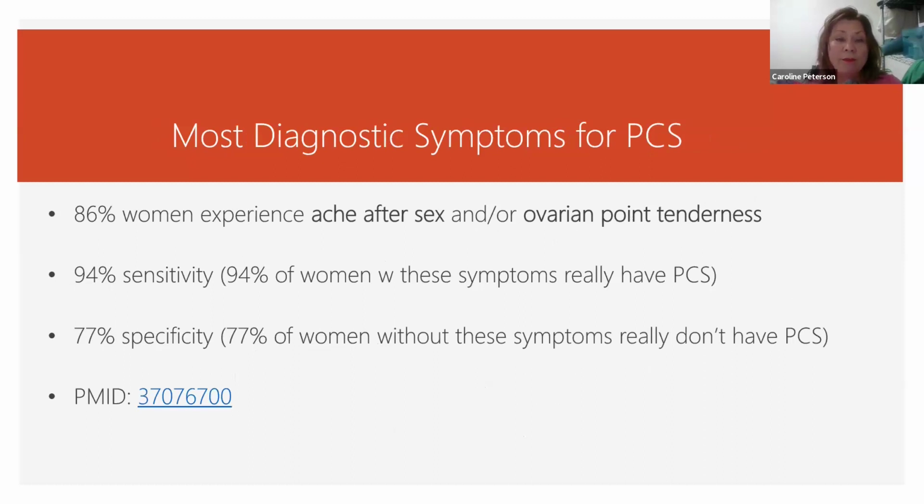The number one best diagnostic symptom for pelvic congestion syndrome is actually pain after sex or ovarian point tenderness. That is very sensitive and quite specific for pelvic congestion syndrome for the reasons that I pointed out before, which is that sex requires blood to flood into the pelvis. And then after sex, if you don't have a good venous return, all that extra blood is just going to hang out in the pelvis and feel very, very bad.